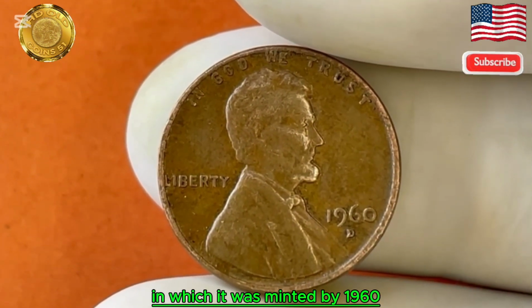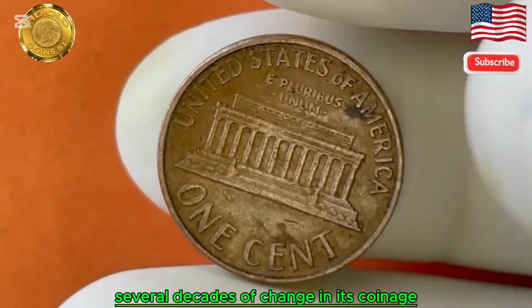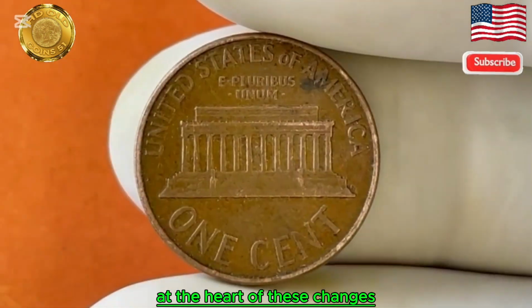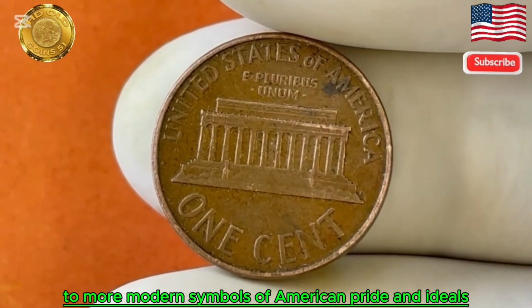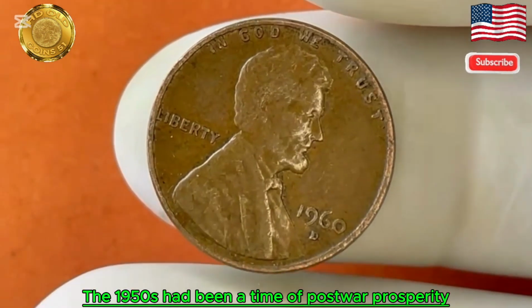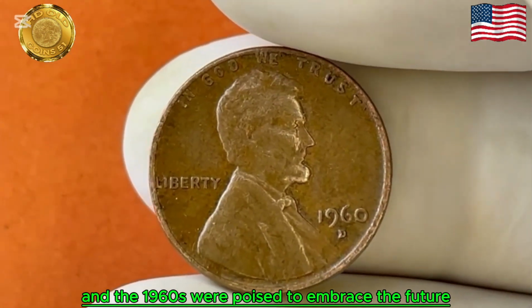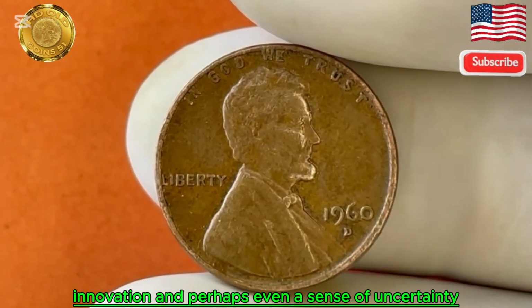minted. By 1960, the United States had already seen several decades of change in its coinage, and the 1-cent piece was no exception. At the heart of these changes was a shift from older designs to more modern symbols of American pride and ideals. The 1950s had been a time of post-war prosperity, and the 1960s were poised to embrace the future with greater energy, innovation, and perhaps even a sense of uncertainty.